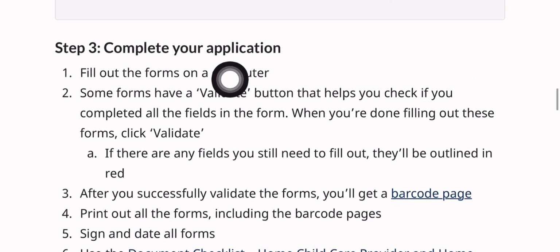Step 3, complete your application. Fill out the forms on a computer. Some forms have a validate button that helps you check if you completed all the fields in the form. When you're done filling out these forms, click validate.